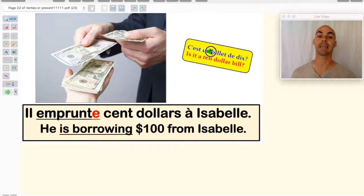C'est un billet. ET is like ER or E accent aigu, it's pronounced E. C'est un billet de 10. I'm doing the liaison here between the T and the U, but if I spoke fast, I wouldn't do it. I would say c'est un billet 10. I would just pronounce it like a D apostrophe. C'est un billet 10. So question, c'est un billet 10? Otherwise, if I read it slowly, I would say c'est un billet de 10. Okay?